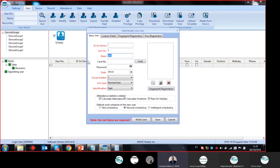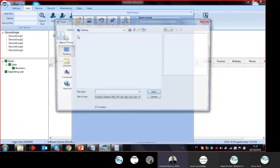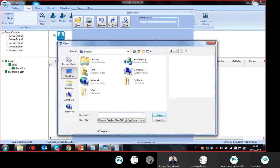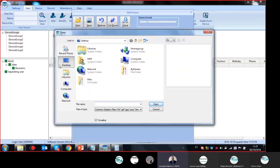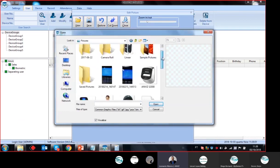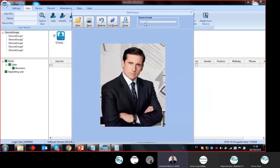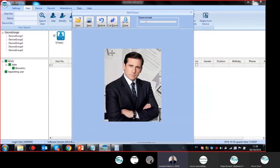Let's put my name, use myself as example. I can put a picture for each user if I want. I could use the webcam, but my webcam is not working very nice, so I will use a picture as default. I already have a picture here. Oh well, yeah, we have a model here. This is not the first time I do, of course, so it's prepared.